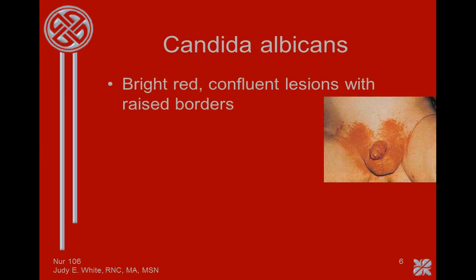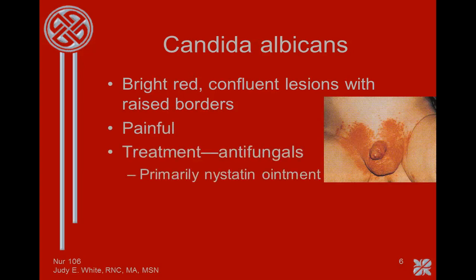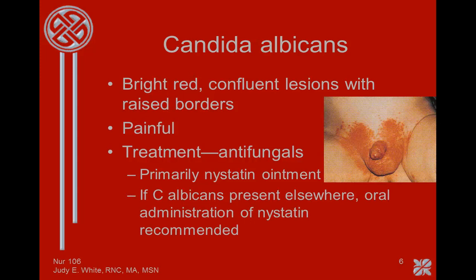If you have candida, notice the difference between this picture and the previous picture. This picture, the rash is much redder. Raised borders are noted on this one. This is candida, which is a yeast infection. It's very painful, and it can only be treated with antifungals. Regular diaper rash treatment will not work on this one. So we use nystatin ointment. If they have candida elsewhere in the body, they may have thrush, and they may have a rash anywhere, then they may be given parenteral nystatin or oral nystatin.